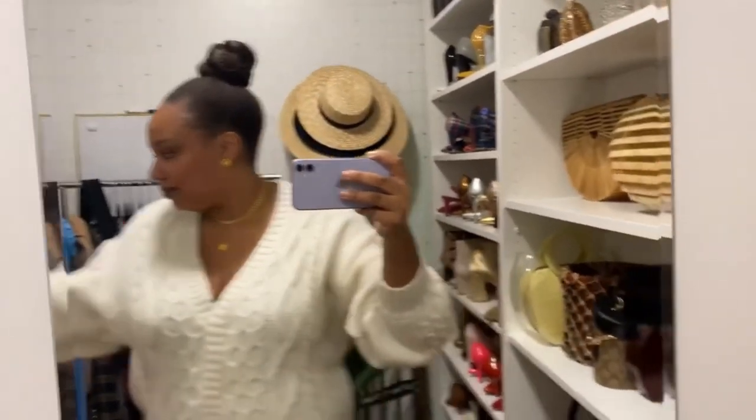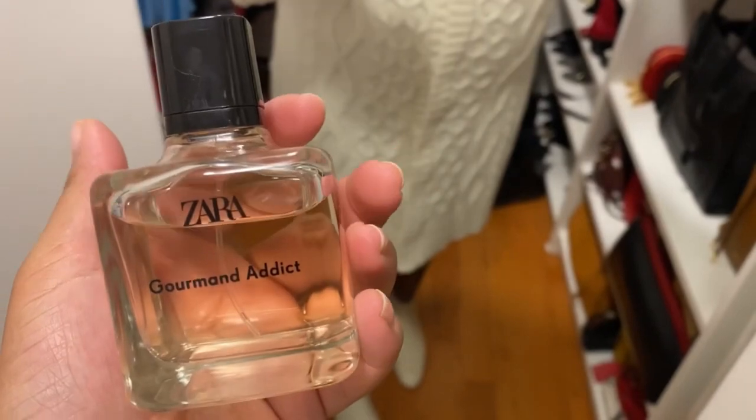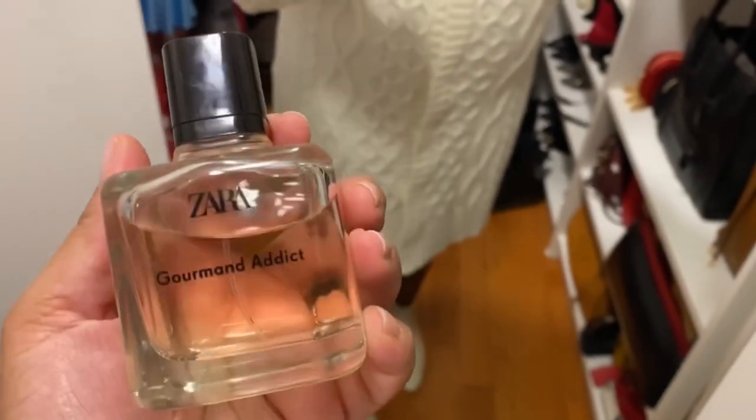Oh, first off, I got to show you my fragrance for today. So I recently picked up this Gourmand Addict fragrance from Zara and I'm really, really liking it. I initially wanted the Rose Gourmand, which is very popular, but it's sold out. I can't find it. But this I like. It has patchouli, a little bit of cassis, and I'm not sure. Oh, peach. That's another top note. Love it so much. It smells great and it lasts for a very long time.